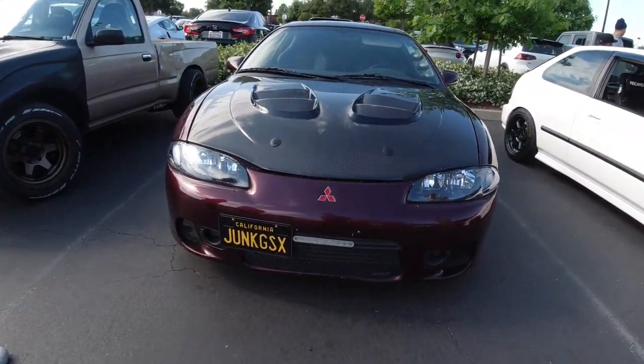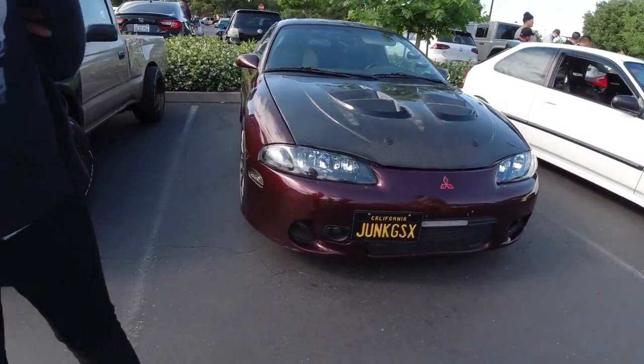I like this license plate. So nice. GSX. Junk GSX. Yeah, junk GSX.